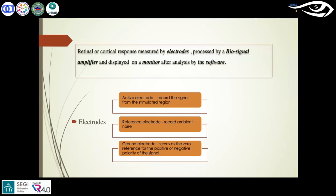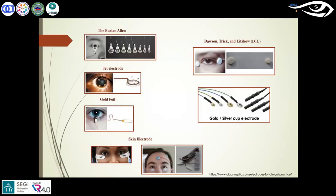We do use electrodes, which are of different types. Again, we have the active electrodes, reference electrodes, and ground electrodes. So let's look at the electrodes a little bit first. On top is the Burian Allen electrode, which was used initially. They come in different sizes. It can be either unipolar or bipolar. When it's unipolar, it is an active electrode, and a reference electrode is needed. But when it's bipolar, it does both the active and the reference electrode job.